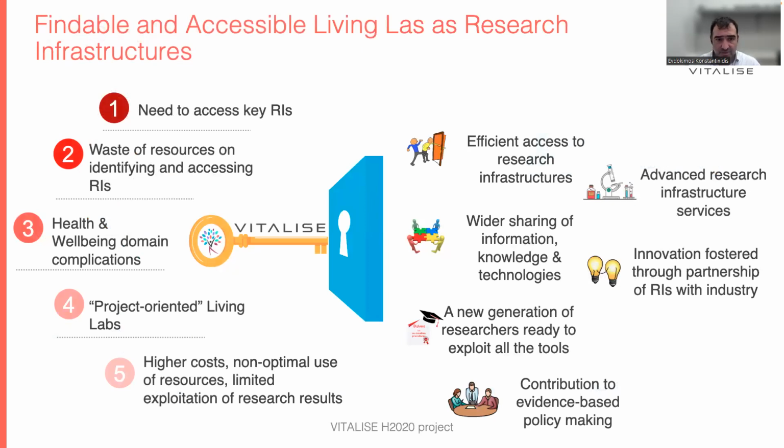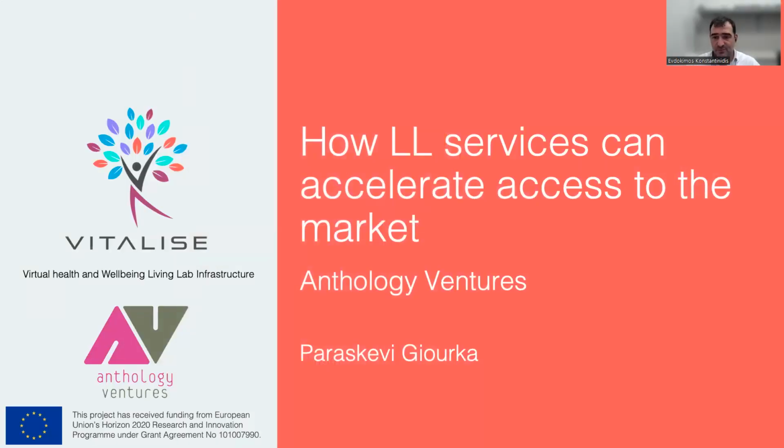Closing this, I would like to say that the problem of the researchers, as I said before, is that they want to access research infrastructures in order to conduct part of their study without wasting resources on creating living labs. So what VITALISE does, but also beyond the VITALISE project, what the team and the partners that are here try to do is to make these living labs accessible research infrastructures, providing researchers with efficient access to them. I think this was my last slide. Okay, thank you. And the floor to Vivi.